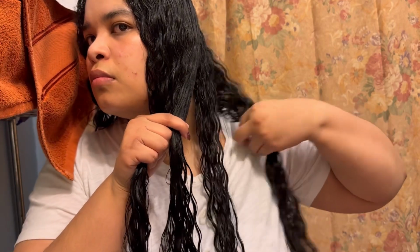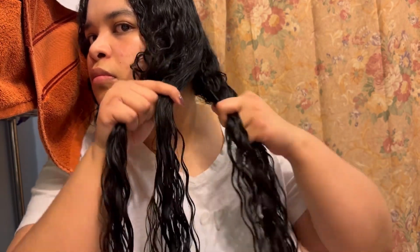Get all those little hairs together and cooperate as I pull the camera closer to me so you can see the struggle that I've had. Now, splitting the hair into 4 parts, pretty easy.